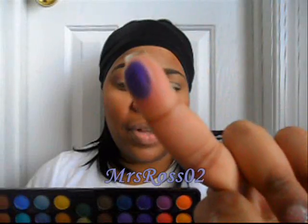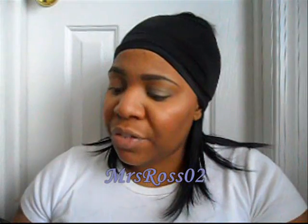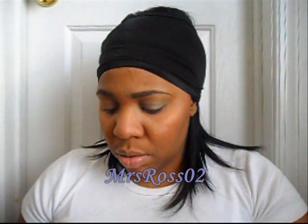Number 92, Makeup Forever. So yeah, guys, oh my goodness. Wow, their matte colors are so pigmented. They feel like velvet shadows. I'm really impressed. I'm literally impressed with this palette.